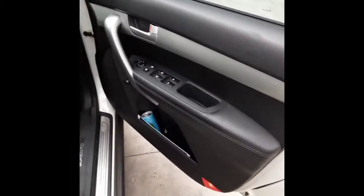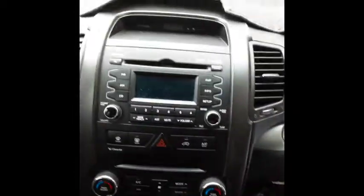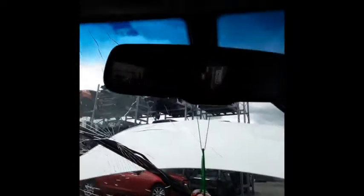We have the driver's side door trim, power window master switch. This vehicle's fitted with black leather interior. It's got a black leather center console lid, automatic gear shifter, dual zone heated controls, factory 6-stack CD player, interior mirror, courtesy lamp, sunglass holder, left hand sun visor, right hand sun visor, and the instrument cluster.